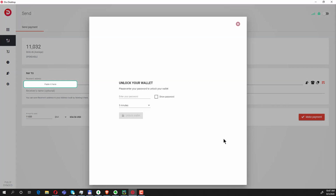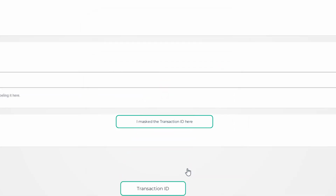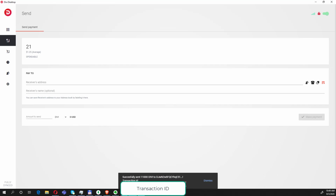Now, of course, I have to do my password thing, so I'll do that off of video. Okay, they're just telling you that this will be visible because I don't think they have such thing as a private transaction yet. It's just telling you that basically every time you move anything, almost any blockchain, it's public, except for a few what they call privacy coins. So I'm going to say confirm and send. It says successfully sent. That's just a little pop-up box, so I can dismiss that.